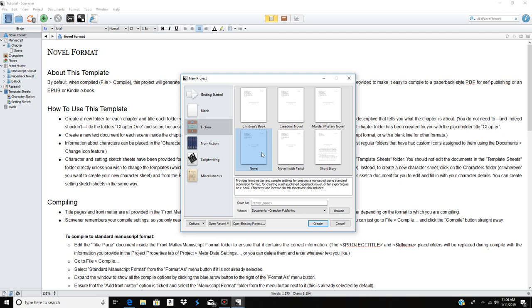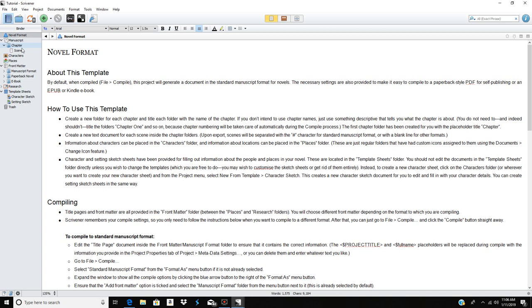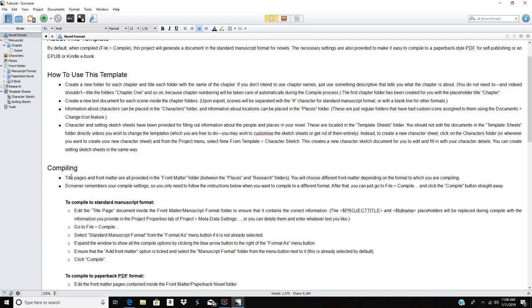So novel is the one you want to create, and you'll create the name, and it will pop up just like this. I saved this as tutorial, but this is what everything is going to come up as. You'll have your novel format. It basically gives you an about page, so it tells you how to use this template. It tells you about compiling your work, such as your front matter, which is over here to the left. And then you'll have your manuscript.